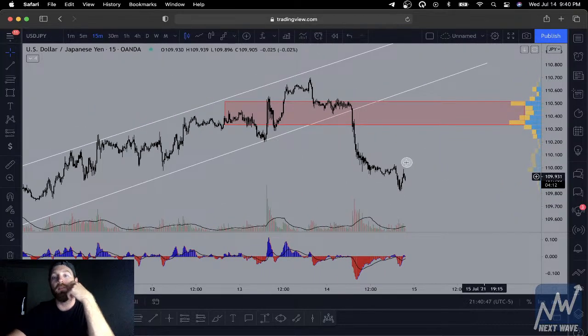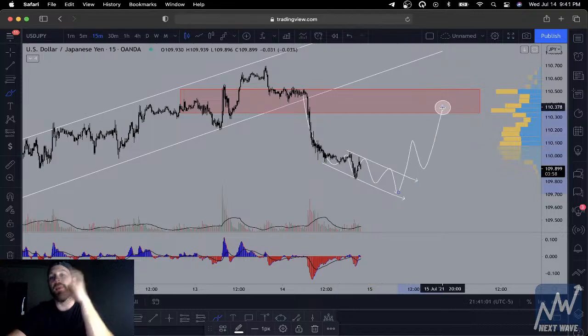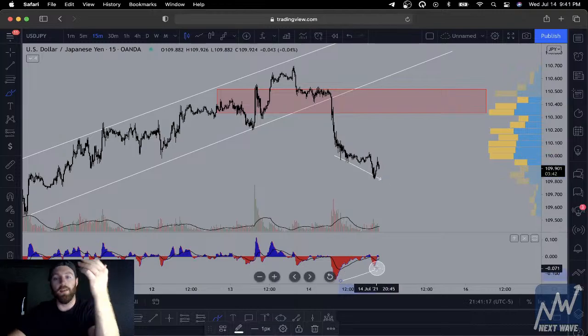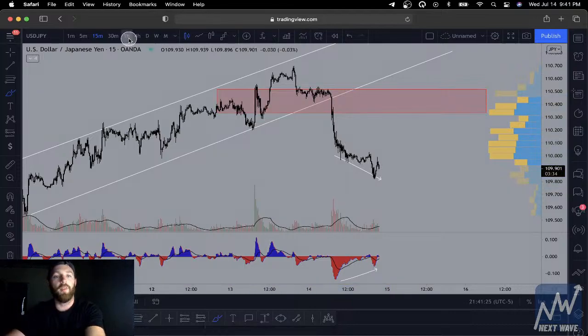Now, if it just keeps selling off, as it's doing right here, and it forms this type of pattern, that will be a possible correction buy up into that area. Those are a little bit higher risk, so I use a little bit less of a lot size when I trade those, but it looks like that's what's about to start happening. You can already see the lower lows in the market and the higher lows in the MACD. That's divergence. That's just telling me that this is getting a little bit exhausted, but I don't think it's formed that on the 1 hour yet.